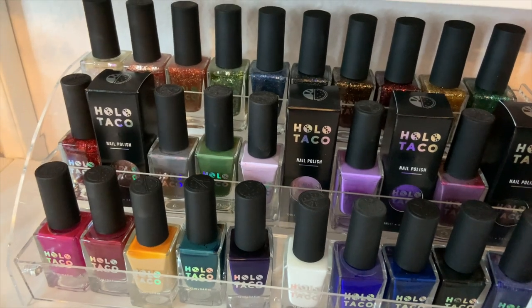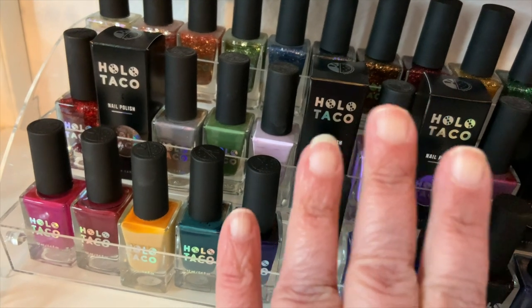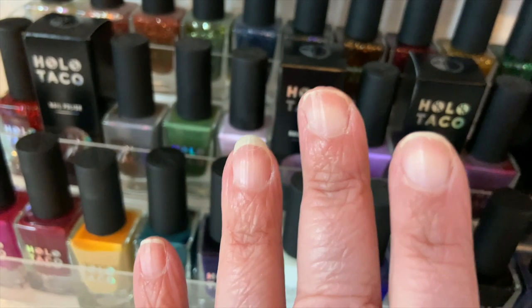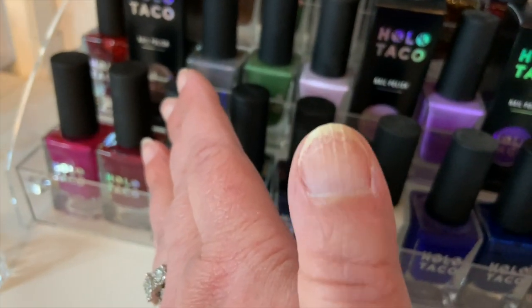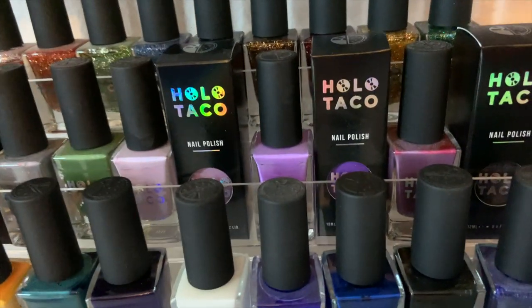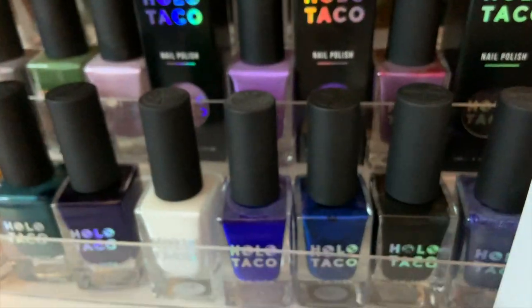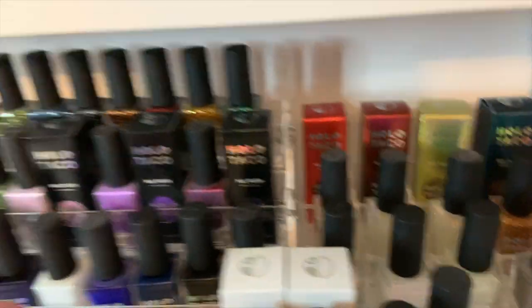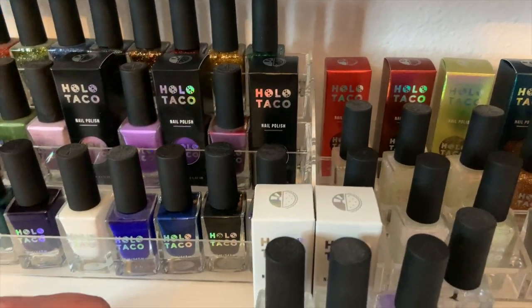Although I seem to be pretty much all about pinks, purples, blues, and blacks, so I kind of live here. I'm having some nail issues right now, so a lot of them are breaking. There's the damage. I've been leaving them to try to strengthen up, and I'll go back to wearing basically cremes, one coat black with a top coat, and let them heal for a little while. But yeah, this is my other obsession along with handbags and everything else.